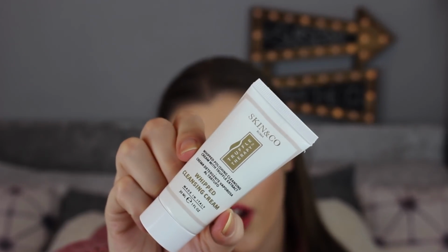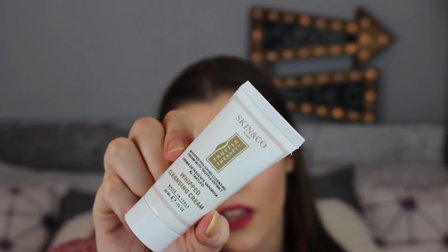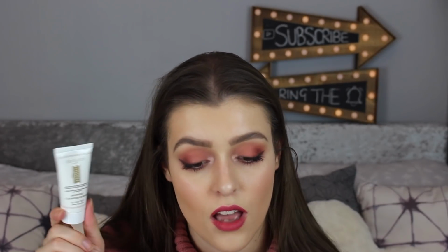This is the Skin & Co. Roma Truffle Therapy Whipped Cleansing Cream. This retails for £30 for 150ml and this is a 30ml sample, so this is a third of the size. No wait, a third of the size? A fifth of the size.